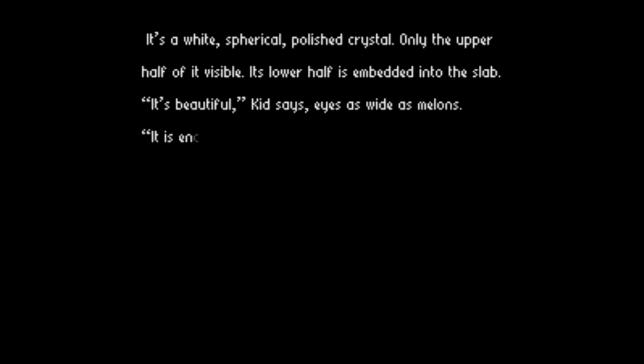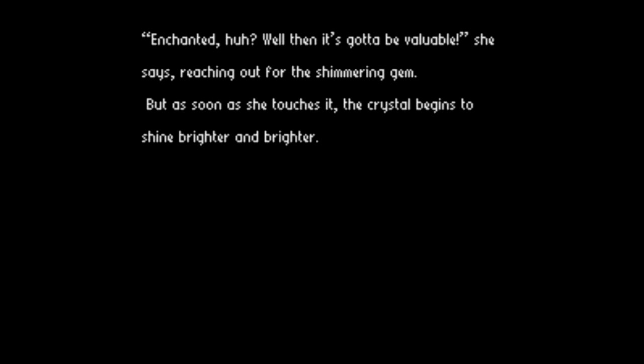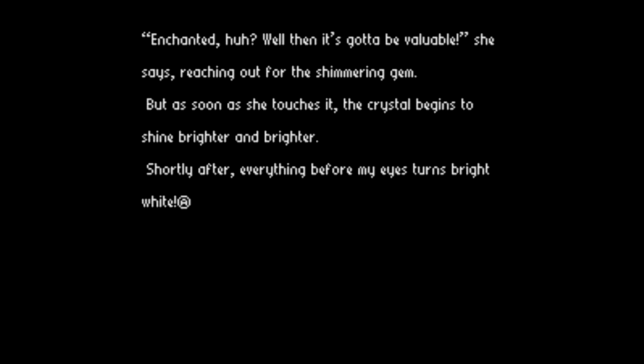It's a white, spherical, polished crystal. Only the upper half of it is visible. Its lower half is embedded into the slab. It's beautiful, Kid says, eyes as wide as melons. It is enchanted, Majel suddenly says from behind us. Enchanted, huh? Well, then it's gotta be valuable, she says, reaching out for the shimmering gem. But as soon as she touches it, the crystal begins to shine brighter and brighter. Shortly after, everything before my eyes turns bright white.